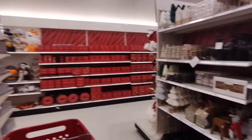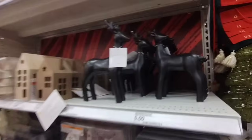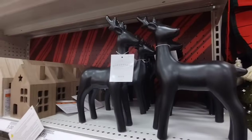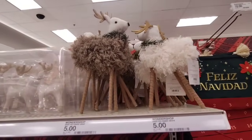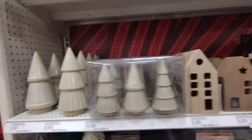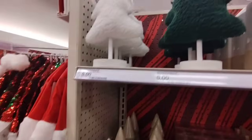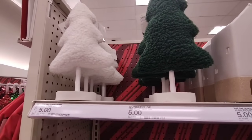Yep. Oh, okay. This I wanted to show you guys. Watch. Look, these are only 5. The solid black deer. Isn't that cool? And then the sheep are 5. And the little wooden houses are 5 as well. And then the neutral houses are, I'm sorry, the neutral trees are 5. And the Sherpa trees are also 5, you guys. So those are good deals right there.